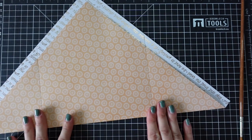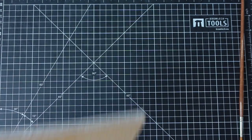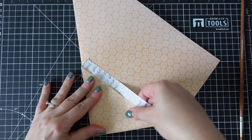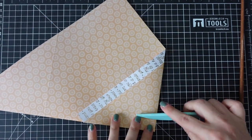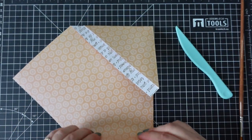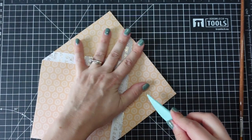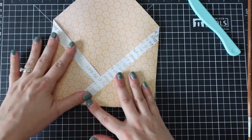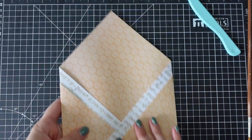Alright, so we have our scored image, our scored edges. We're gonna actually turn it over and bring in these sides. So we've gone with 4.5 this time. So it actually does look like it overlaps quite a bit now. Yeah, I think 4.5 is the way to go if you want to have that overlap. Like that. I like that a lot.